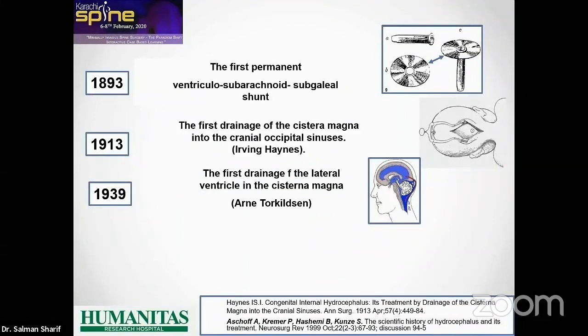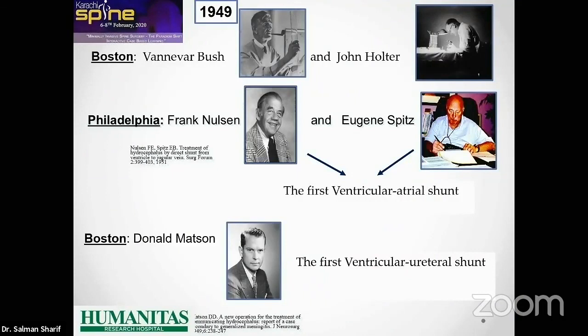Then we moved to the modern times, and the first real drainage was the one in 1939 by Arne Torkildsen. As a matter of fact, he was shunting from the ventricle to the cisterna magna. It was a first sort of ventriculostomy. When I was young, I made a lot of revision surgery of this Torkildsen system, which were functioning fairly well for many, many years, mostly in kids. Then we move to the era of the ventricular shunting by the use of valve or by the use of catheter.